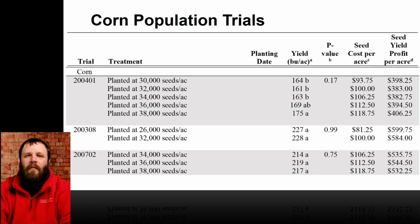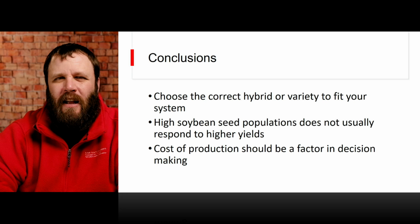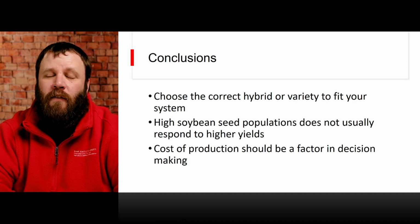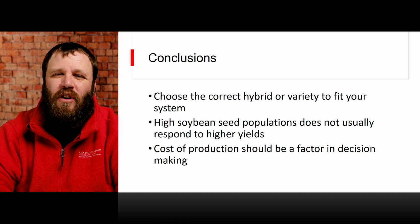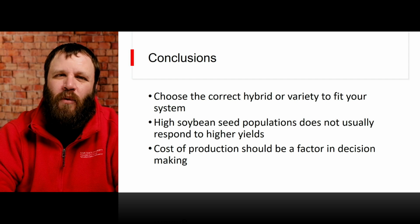So again, the conclusions: choose the correct hybrid and variety to fit your system. If you're going to look at a lower population, make sure you choose a lower population hybrid that will thrive in that situation. Conversely, if you're going to a higher population, choose a hybrid or variety that will fit in there. That is one thing that can make a huge difference in yield and population dynamics: choosing the right variety.